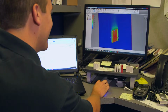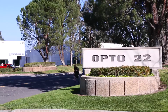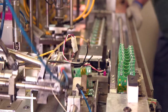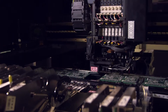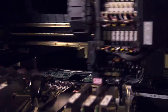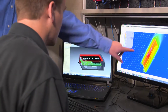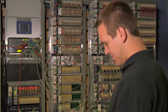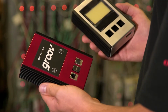So we used the Autodesk CFD early to confirm that it would perform thermally to the harsh conditions our customers require. Because we make everything here in California, labor cost directly impacts our bottom line. By the use of Autodesk CFD, we're able to reduce our labor costs in this product by 70%. So for an electronic enclosure, we have to keep the critical components or all components below their junction temperature.